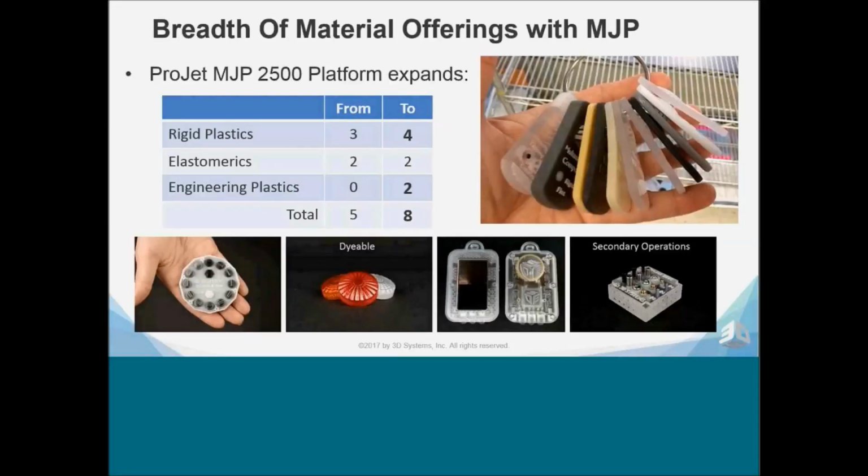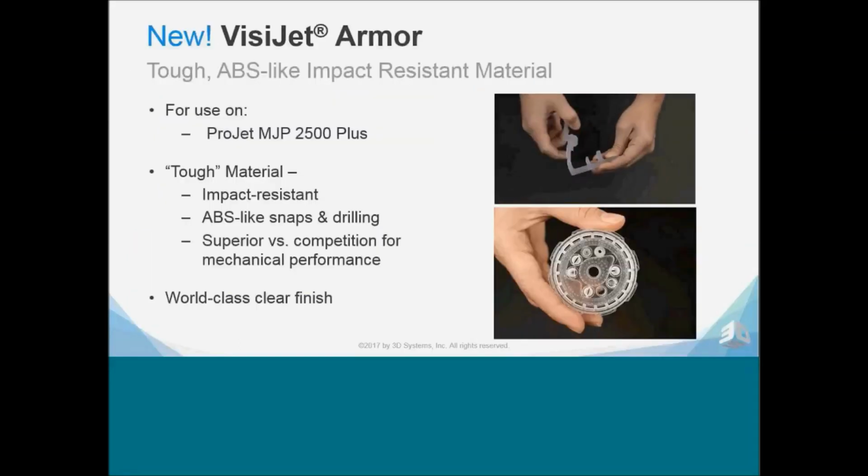So this next slide is just a quick snapshot of the materials. Again, lots of rigids and elastomers that we've already had, and so today we'll focus on the addition of the engineering plastics. But you can see in some of the pictures the secondary operations, the assembly, the dyeability of it. So again, really good plastic material set. The first material I want to introduce is our VisiJet Armor. So that's our tough ABS-like impact-resistant material. It's a very tough material. It's good for snap fits. You can see in the video to the right. Drilling and tapping, superior versus competition in terms of its mechanical performance, and it has a world-class clarity and finish.